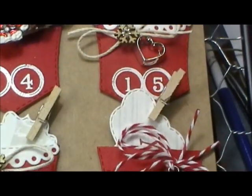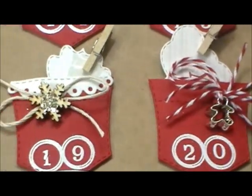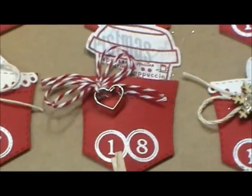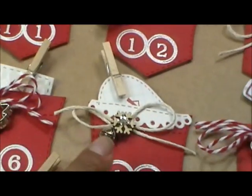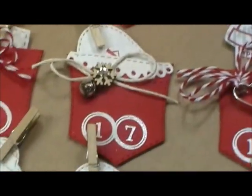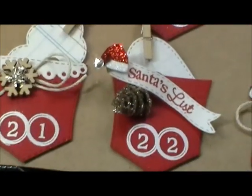So I try to do them all a little different. I'm just kind of going through them so you could see. Isn't that cute? And I put a little bell on that one. Okay. And they're the little miniature bells.